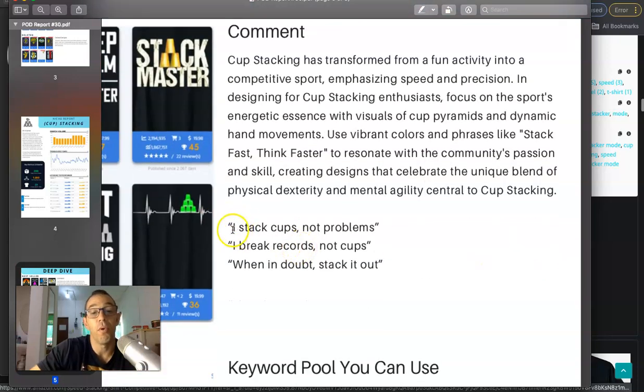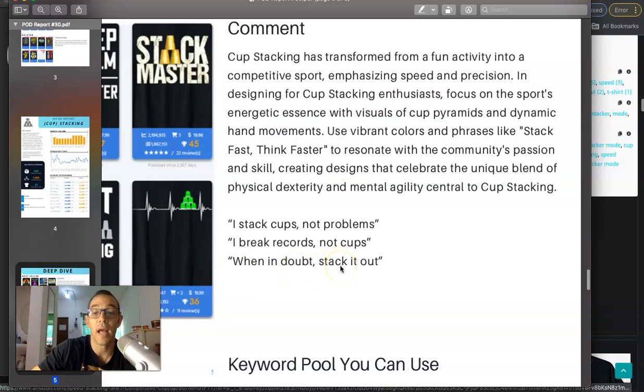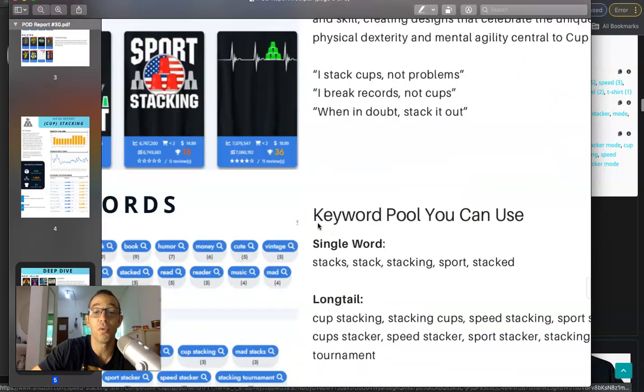Then here they give us a couple phrases that we could use. Now I have not checked these for trademark, so just make sure that you do. But right here: I stack cups, not problems. I break records, not cups. When in doubt, stack it out. So these could be some phrases that you can use.